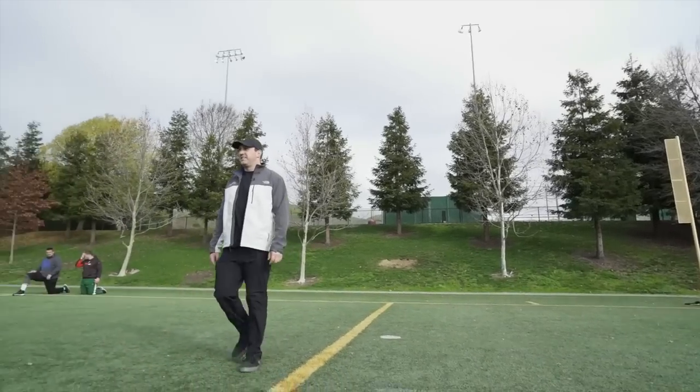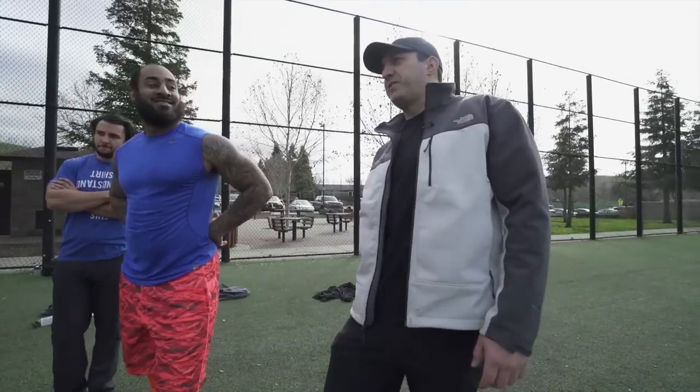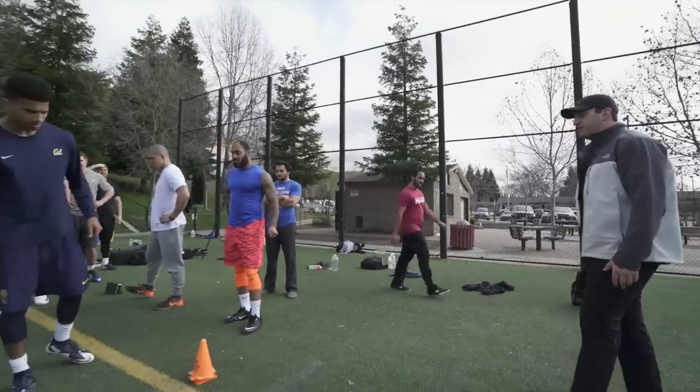Kyle, you look like you're in the marching band again. Over the hurdles, guys. Everybody's hamstrings feel all right? Start at 65% on the first one.